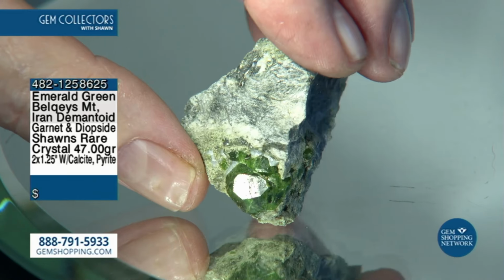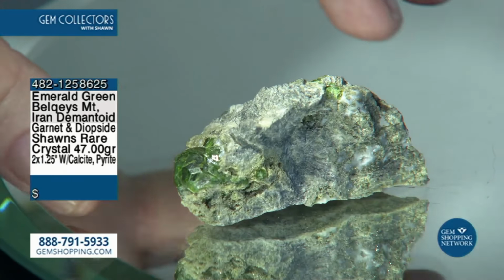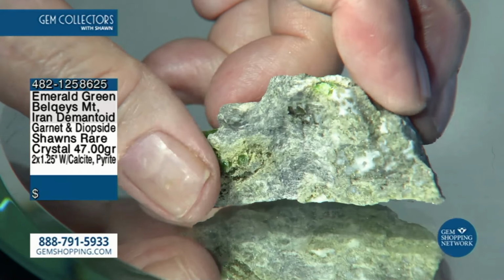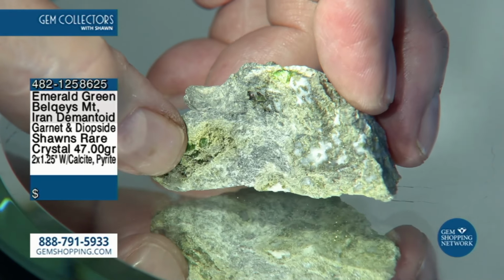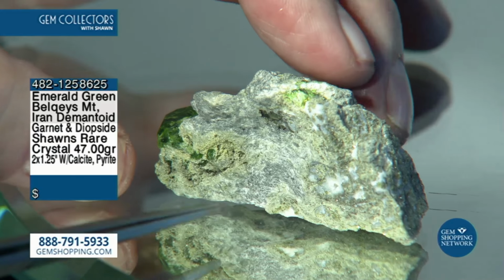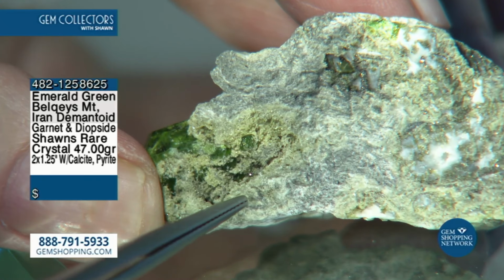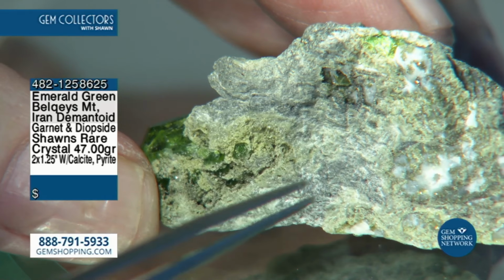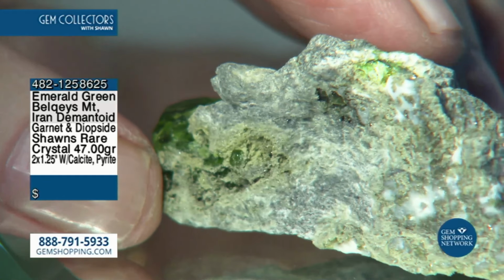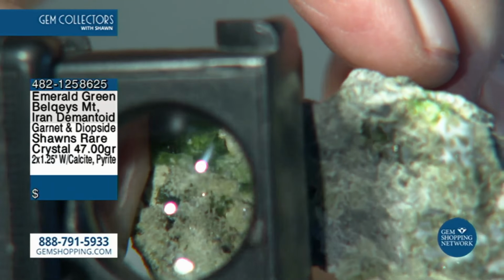Look at that. This is in fantastic shape. That crystal is a wonderful example. And then you also have diopside. Diopside is the lighter green that you see throughout here, this little crystalline material right in here. This is a wonderful look, actually, when you magnify it, which I am just too tempted to do. So let's look into that.